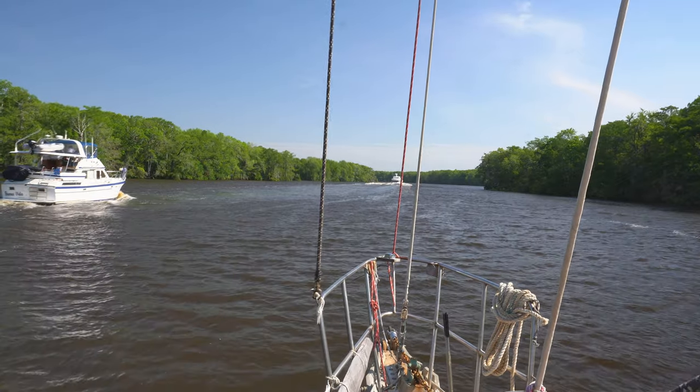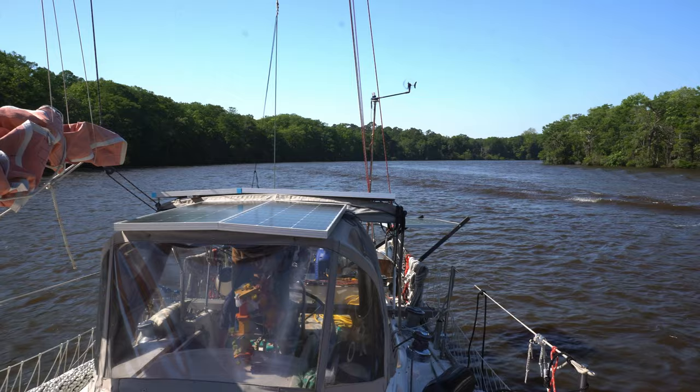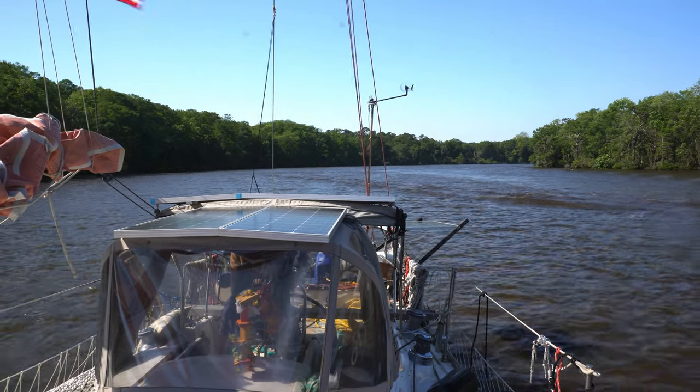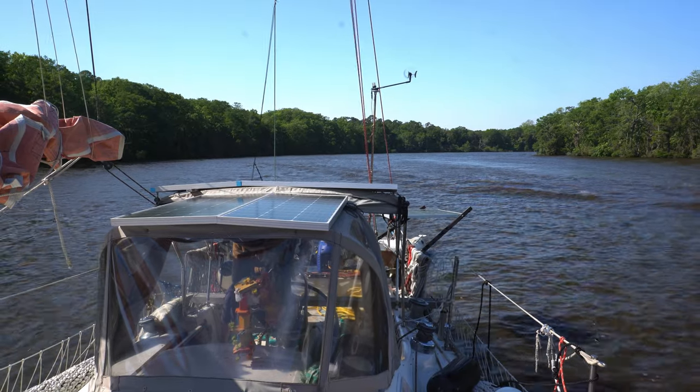We're headed to a marina because Herby now needs to go back to Baltimore this weekend to move Windpuff. Windpuff is our Alberg 30, our other boat. And Windpuff needs to get out of the marina where it currently resides. So Herbie's going to go and move that. I'm going to stay here and hold down the fort.